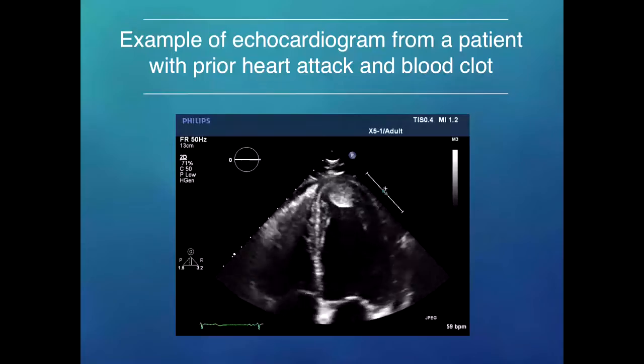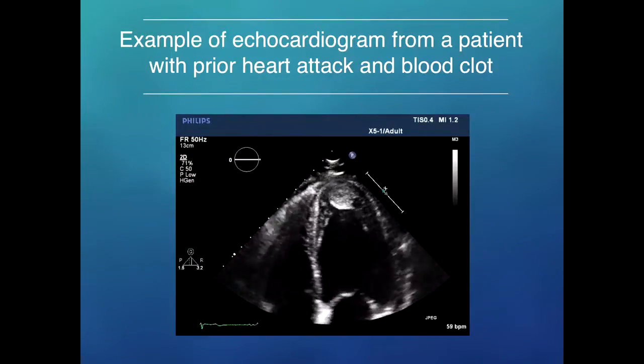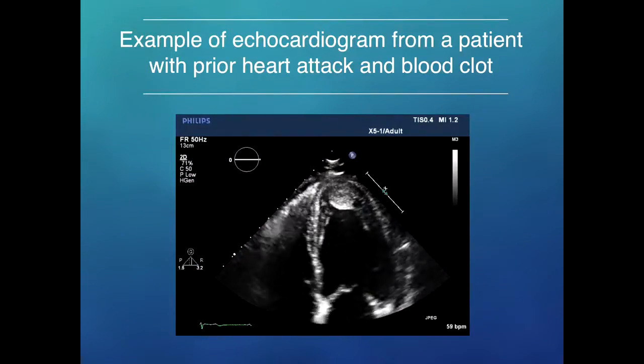Okay, and now this is another patient, also a patient of mine, and this patient had a heart attack at an outside hospital, then a few months later established care with me, and I did an echocardiogram, and this is what I saw. And what you can see is at the top of the heart is where he had his heart attack.